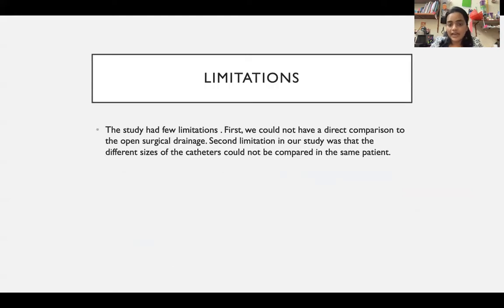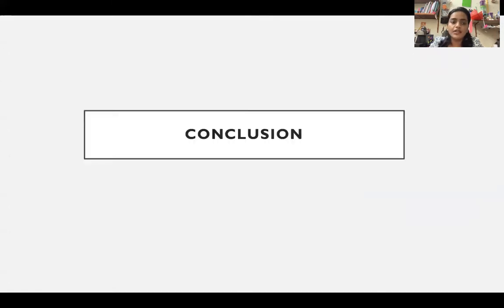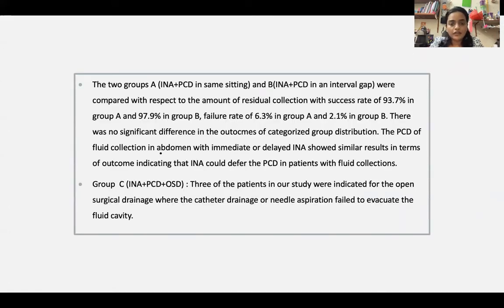However, in our study, we had a few limitations. We couldn't have a direct comparison with open surgical drainage in all the cases, but wherever possible, we did compare. We also could not have a separate analysis of different sizes of catheter used in the same patient. So we conclude that the two groups do not show much difference.